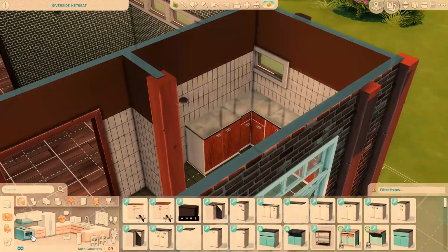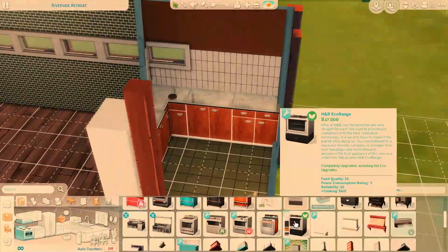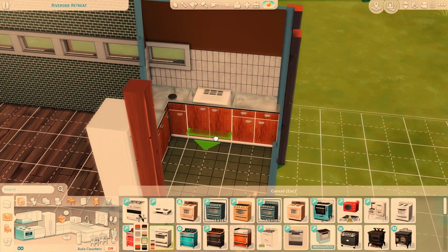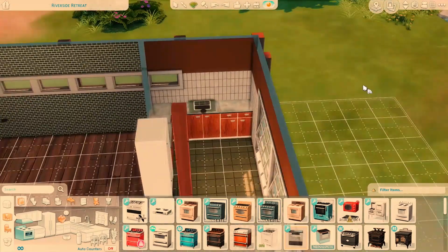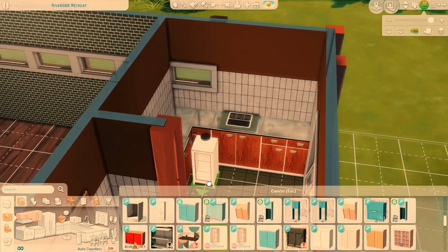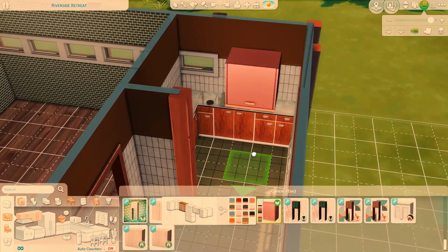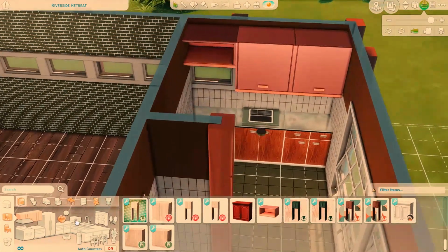But yeah, here I'm setting up the tiny little kitchen. I've never really used these counters before, I don't think, but I really do like them. I like the aluminum top that they have. It's really cute. And then I'm going to put in cabinets above here. Let's see which cabinet. I think, yeah, these purpley cabinets.